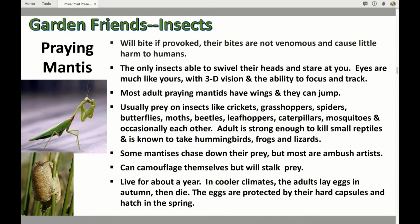Most of the time they sit there and wait for something to come by and ambush it. There are a few species that actually will stalk their prey. But most of the time they're just sitting there waiting, and they can camouflage themselves very well. They only live for about a year, and in the bottom left of your screen you see an egg case. If you see this egg case in your garden, leave it there and look forward to seeing some praying mantids.